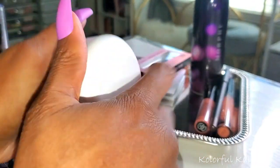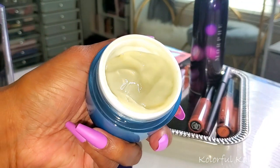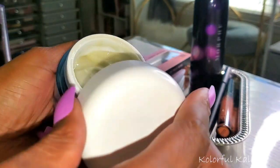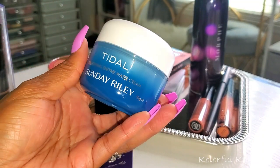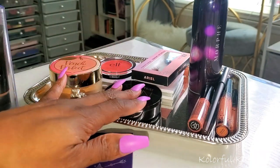I really, really like it. Let me just open it up, just in case you want to see what it looks like. It looks kind of weird, kind of funky, but this stuff is really, really nice, you guys. It doesn't have an extremely pleasant smell either. It doesn't stink, but I like it. So I'll be using that today.